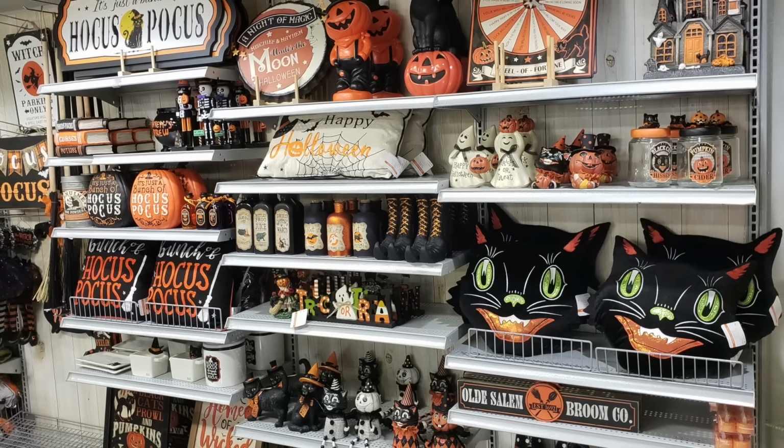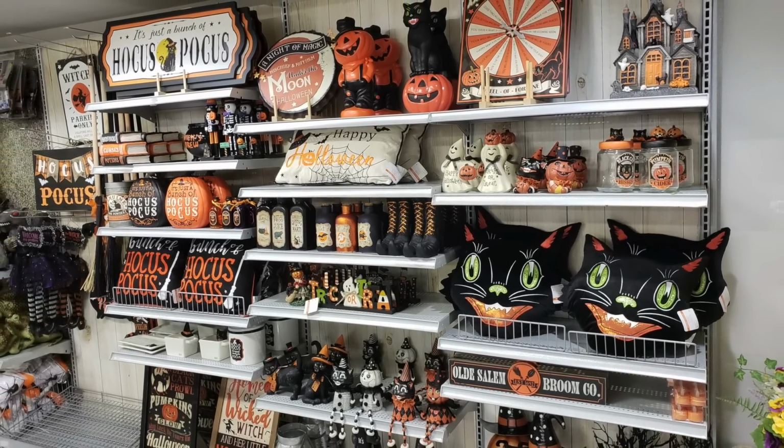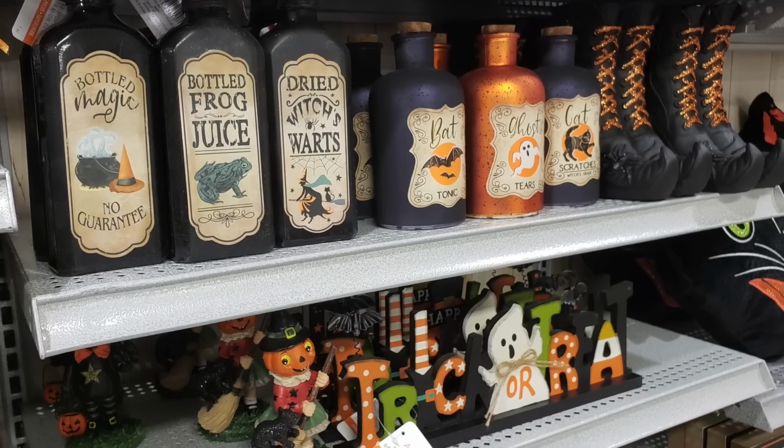I was first greeted by the vintage Halloween section. Michaels seems to be taking Spirit Halloween's lead on the whole Hocus Pocus theme, but not relating directly to the film. They had even more new vessels at this location.